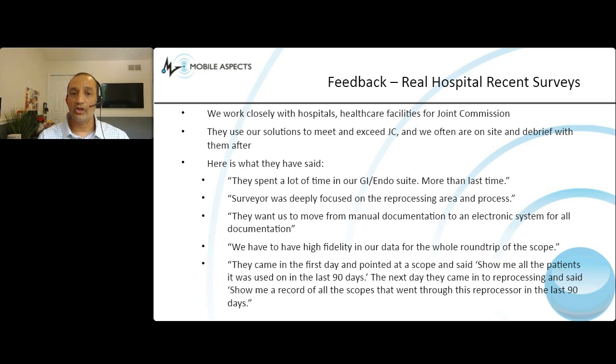They are spending 2 days in the reprocessing area, really honing in on the reprocessing area and process. They really want to know, what's your process? Is it documented? How are you training your staff? Show me your documentation. They're looking at, do you have one door? Do you have two doors? They want you to have that clean, dirty door, if you will, and a clean door on the other side. These are the real things that they are looking at.